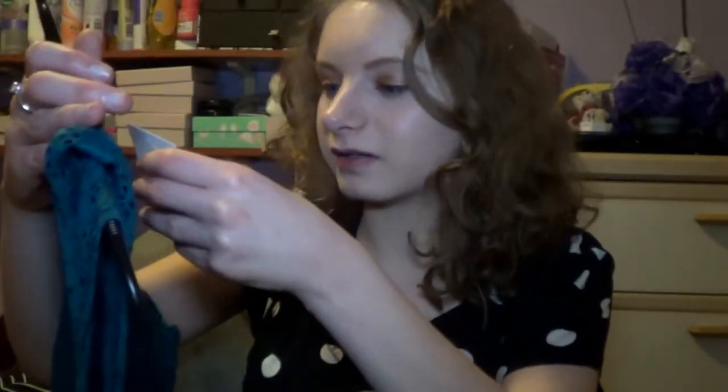Obviously tugging your figure. I tried it on and it's so nice. Yeah, I really like it. It's a nice teal colour, which you probably can't tell on camera because I'm actually filming at night with a bright camera light, so you can't really see the true colour of it, but it's so pretty. And this was originally £22.99 and I got it for £9. Not bad, I have to say.